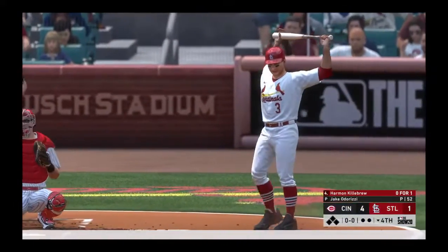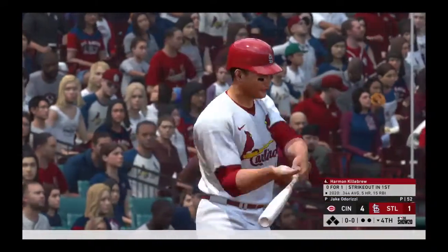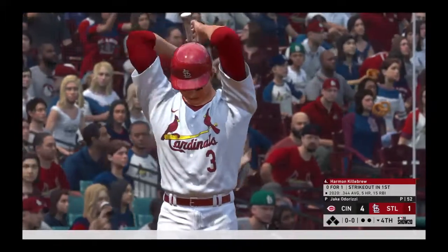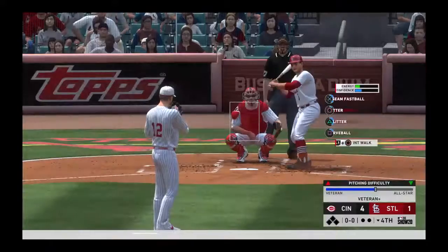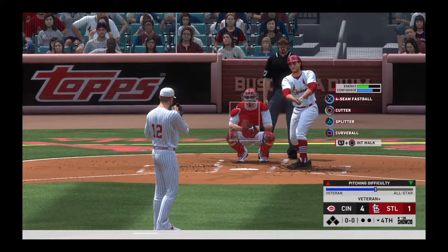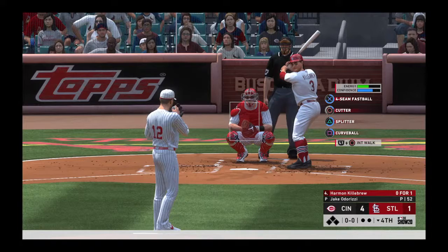And now the Cardinals' number 4 hitter, Harmon Killebrew. He got called out on strikes his last time through. Yeah, in today's game, certainly don't get completely reprimanded for too many strikeouts, but no one likes to go down looking. Expect him to be a little bit more aggressive at the dish this AB.